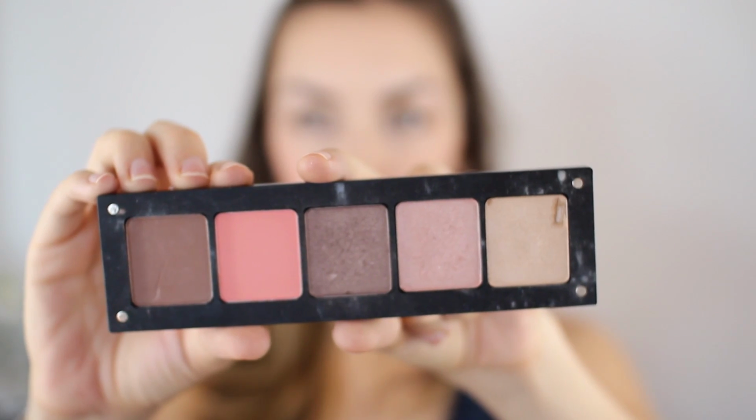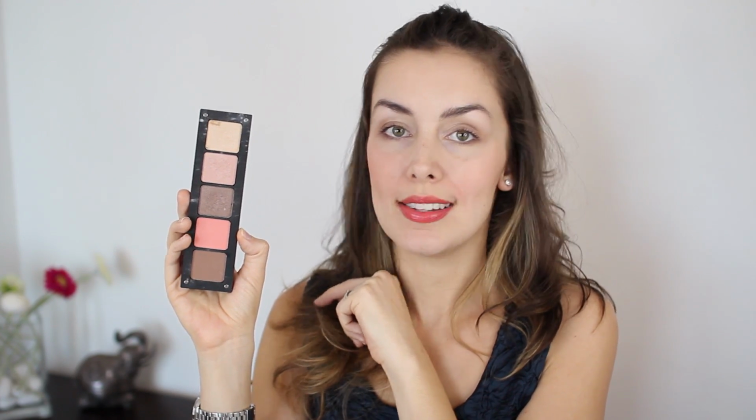The 3rd color, and it's also a part of the Pearl line, and it's Brown Pearl in 402. So those 2 colors I pretty much use every single day. The top pearly one I do on my brow bone and the corner of my eye, and then I use the Naked 2 color on pretty much my whole lid, and then to define the outer corner I use this Brown Pearl.